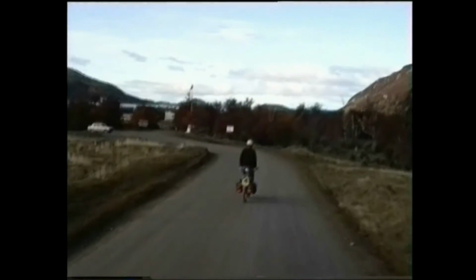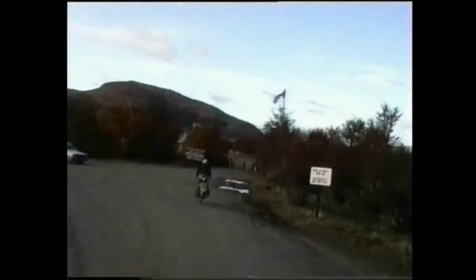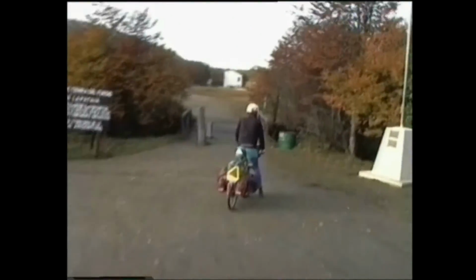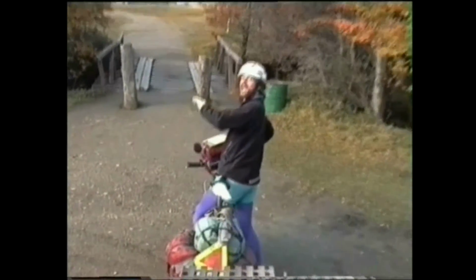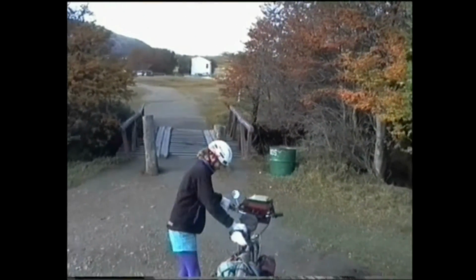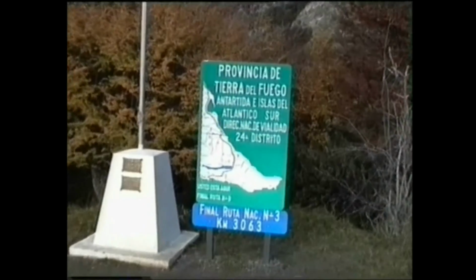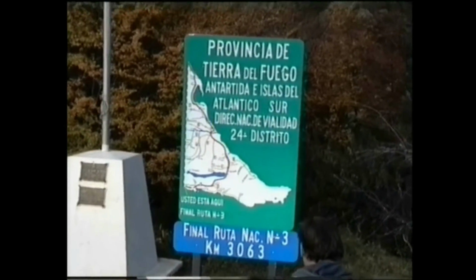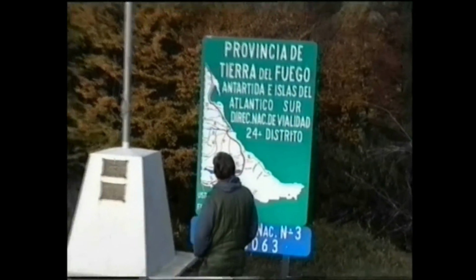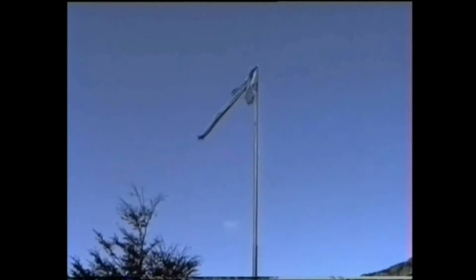This young man from Germany, this is the end of his trip. He's just cycled down from Canada. Well, it's taken him three years. And there's a little rabbit. A bottle of champagne? The flag needs straightening out.